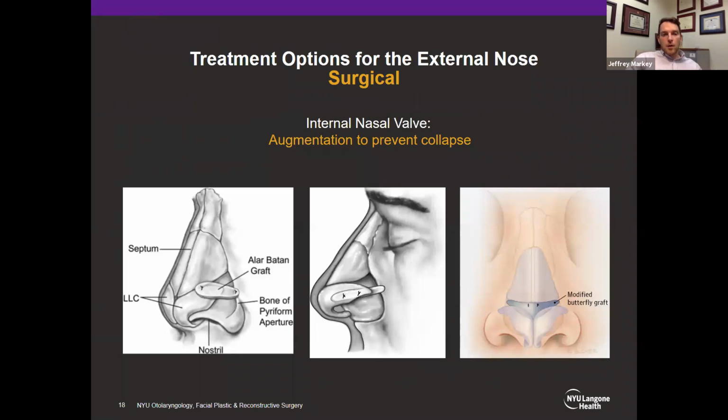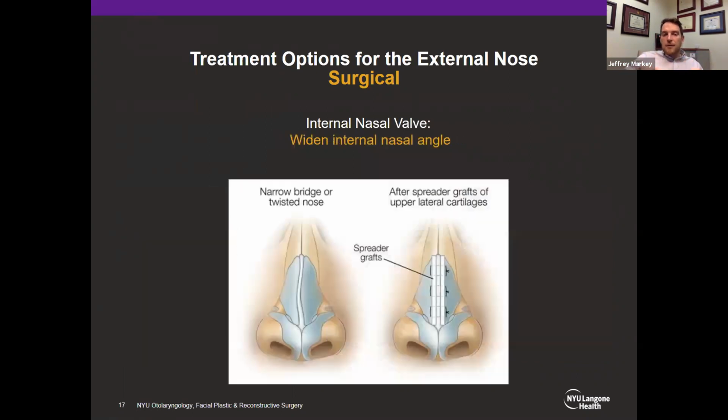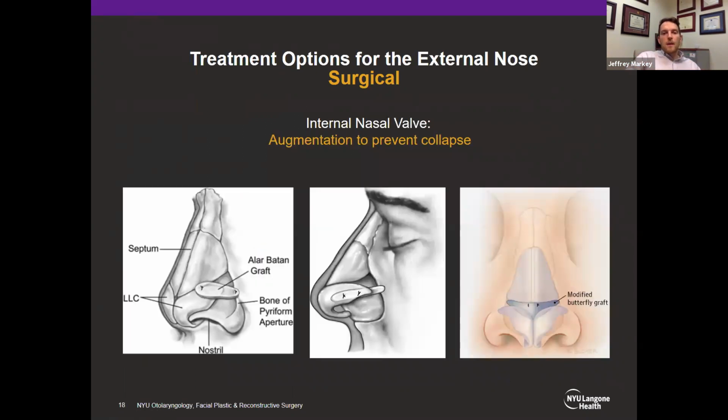And so on the lower left-hand part of your screen is what's called an alar batten graft. And that supports, remember, the internal nasal valve, which is the narrowest part of the airway. It supports that side. We place just the edge of it over the bony part of the face so that it doesn't collapse inward. And so when they breathe in, when previously they were collapsing in, now they no longer collapse and then get more air in their nose. And in the middle picture there, you have what's called the lateral crural strut, which is a type of graft, the name is not important to this discussion, but again, that prevents the nose from collapsing.